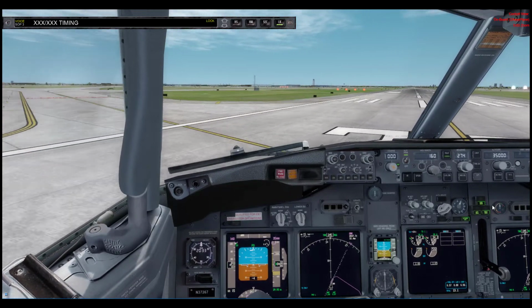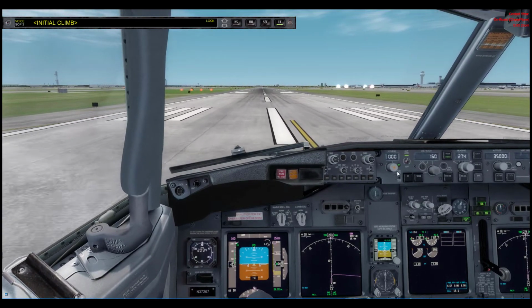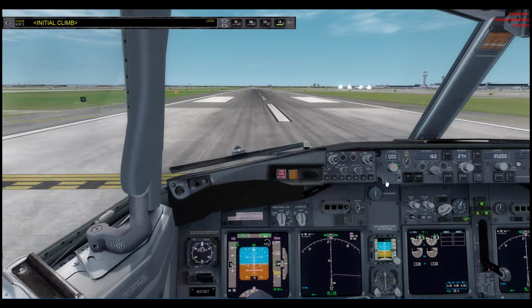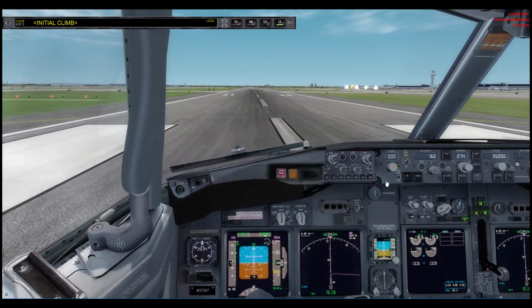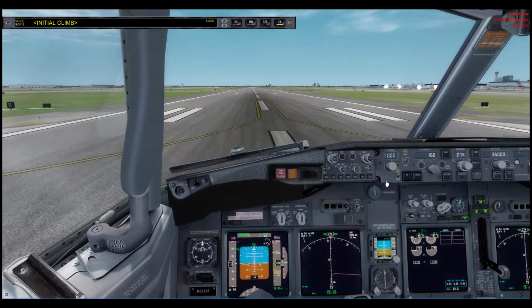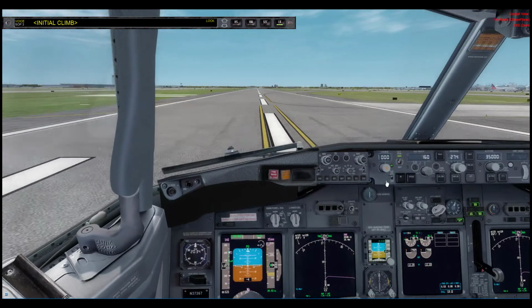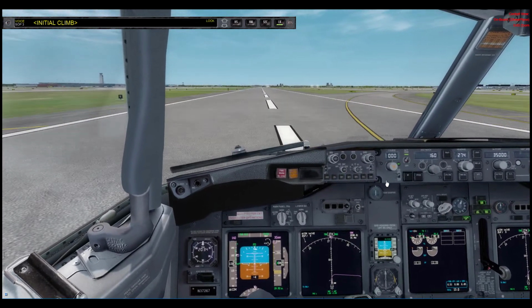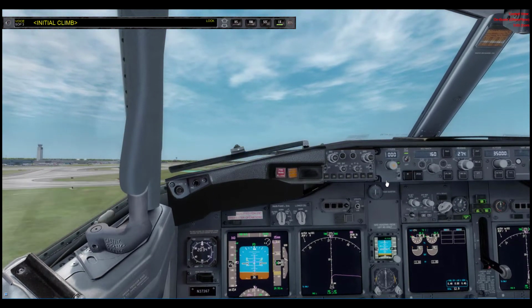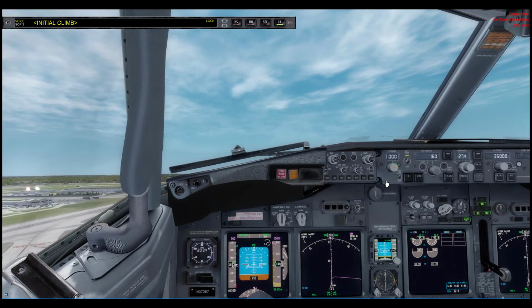Timing. Checked. Stabilized. Takeoff thrust set. Indications normal. 80 knots. And here we go. V1. V1. Rotate. V2. Gear up. Positive climb.